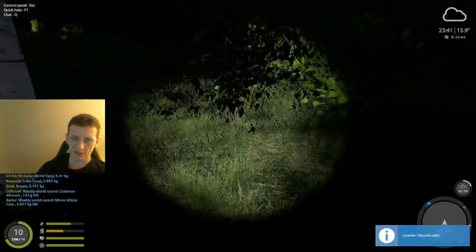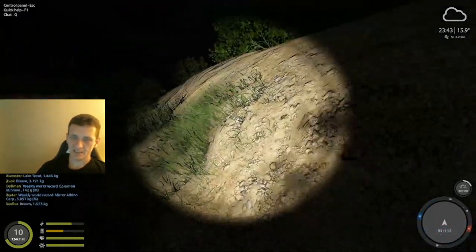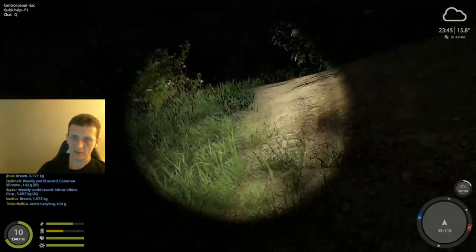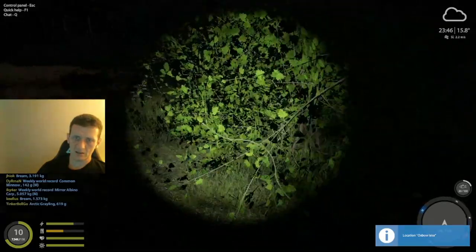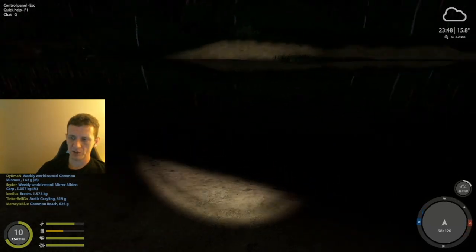This is one of those spots early on if you want to try to get a really nice long cast. Casting from on top of this hill, get some wind behind you. Why isn't it letting me? Is it blocked off? All right, so here's 98, 120.